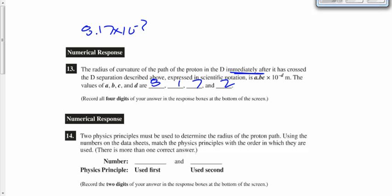Which physics principles did we use to solve this? Hey, you tell me. Take a look at your list right now on your data sheet, or on that sheet that I handed out to you that has the physics principles 0 through 9 listed, and I want you to tell me one or both of the physics principles that you used. I don't care what order they're in, just tell me one or both of the principles you used.